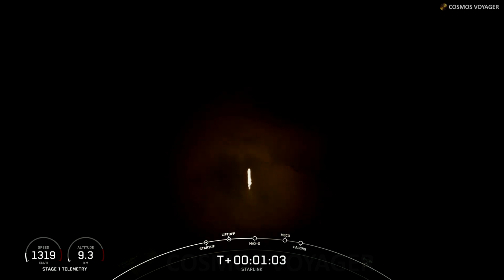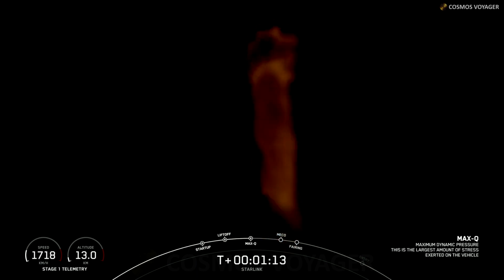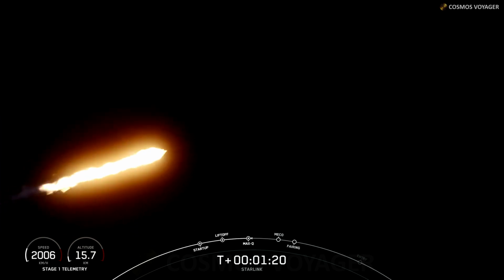Vehicle is supersonic. Just heard that Falcon 9 is supersonic, which means it is now traveling faster than the speed of sound. Max Q. There you just heard that call from max Q, which again is when the rocket experiences the largest amount of external stress.